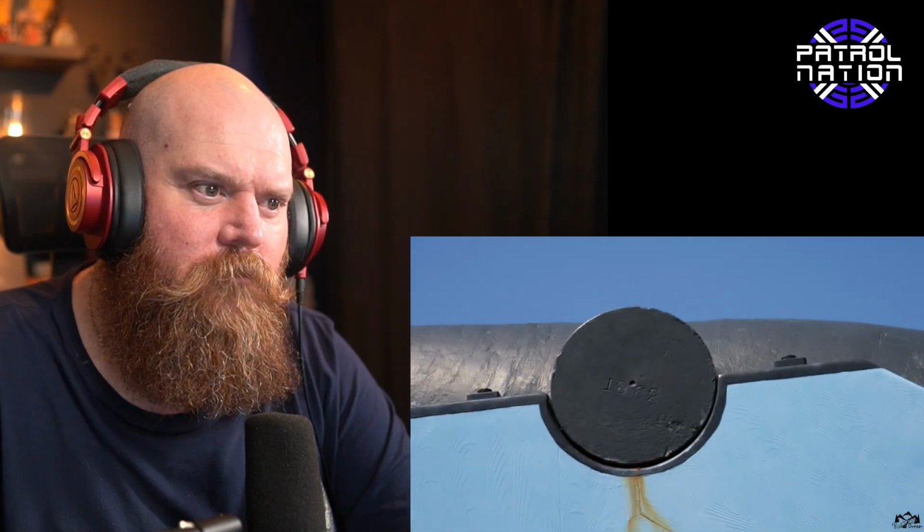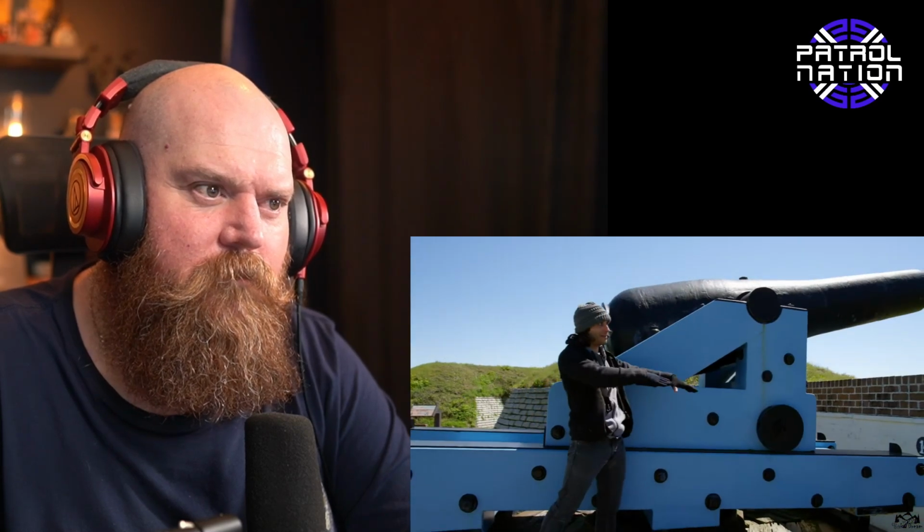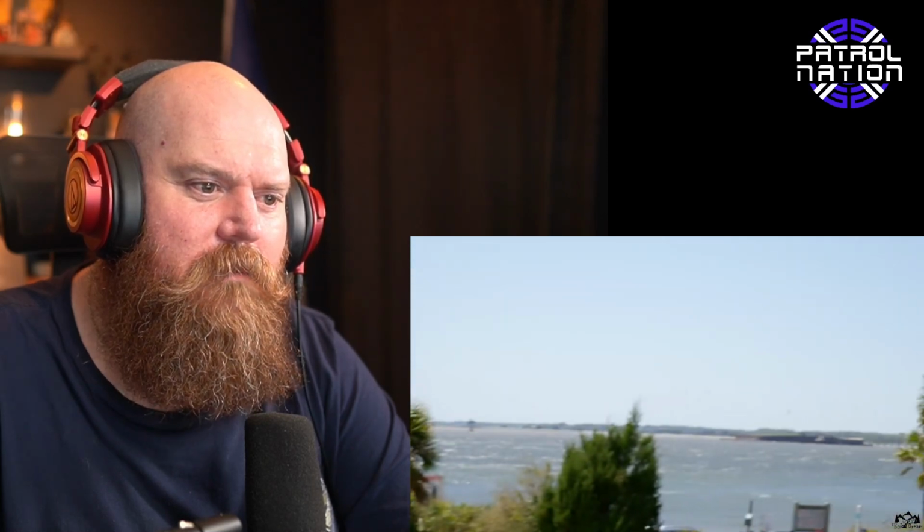This gun is from 1862. That's wild. I wonder if this was the exact location where the Confederates were firing upon the Union, because they are aiming right at Fort Sumter.